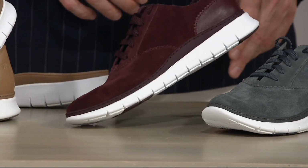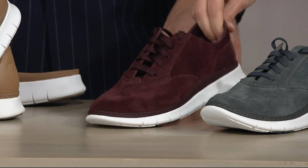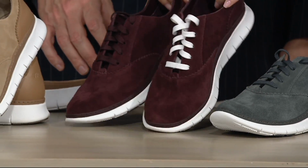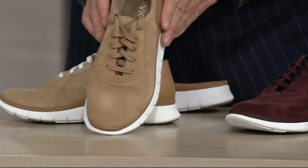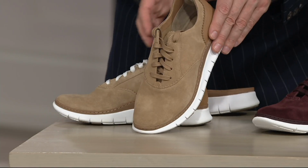I immediately gravitated towards this color. I just think it's so pretty. I don't have a sneaker like this. Well, I don't have a suede sneaker like this, period, but I love that color. And if you want to make them more sporty, you can do that. And then you have that gorgeous light tan, which is so hard to find in anything like a sneaker.